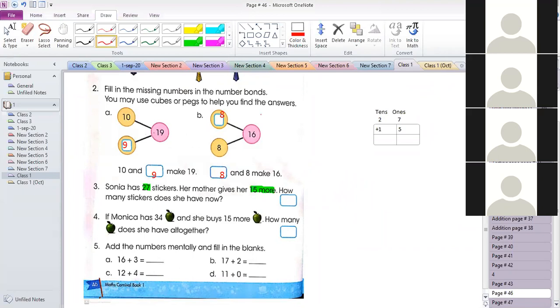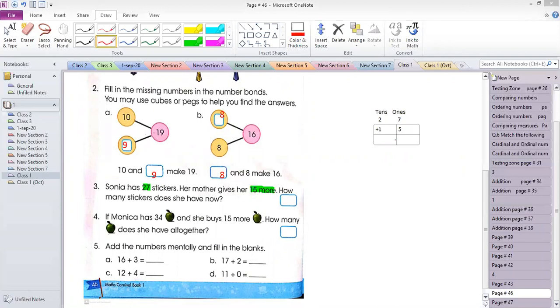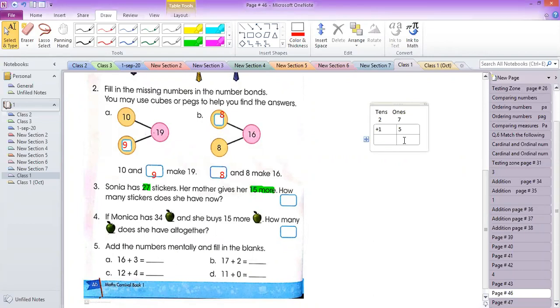But should I write 12 here or not? I'm asking Moaz. Moaz, can you hear me? He said 7 plus 5 is equal to 12. Is he right? No. Should I write 12 here? No. 1 up and 2 here. Very good. I will write only 2 here and I'll carry 1 here.